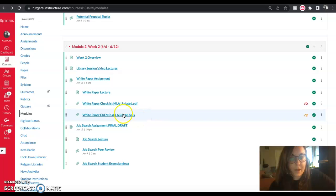For each assignment, I've also included exemplars. So if you wanted to see what a previous student has submitted, you can. So here's an example of an A-range white paper, and also here's an example of an A-range job search assignment. Remember, I've also posted these lectures. So here is the lecture for the job search assignment. There's a video attached. And here's the lecture for the white paper.